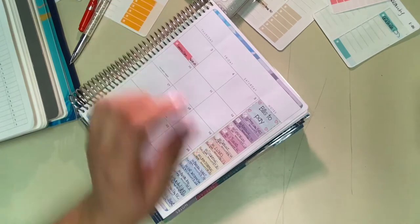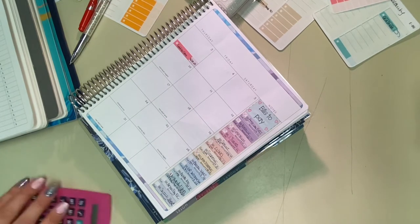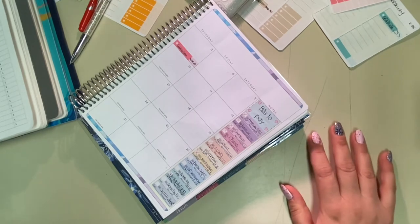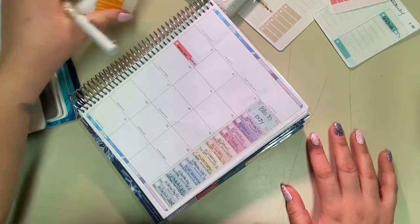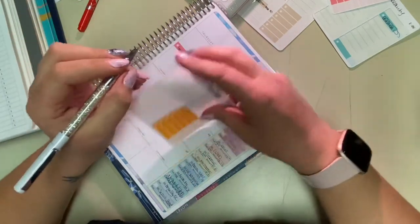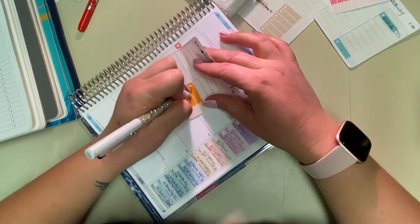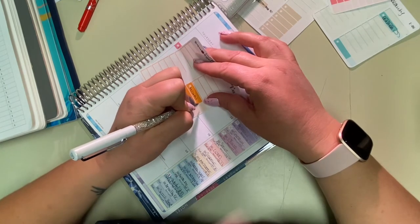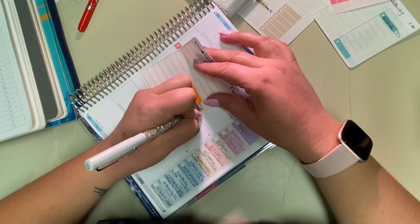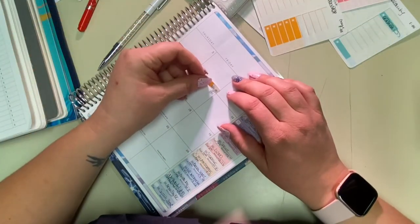Ooh, shoot, hold on, while I'm thinking about it. I need my calculator. Okay, so I got Golden Oak. Eating out, McDonald's. That was actually, oh no, that's on the 4th, okay. How much was it? $15 for me and my son's breakfast.